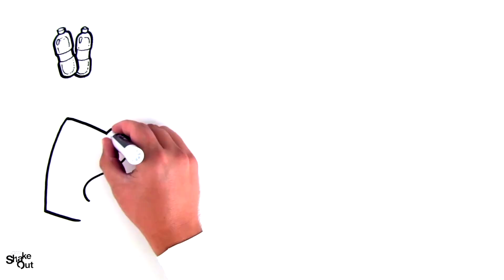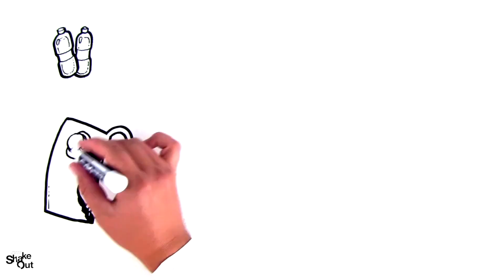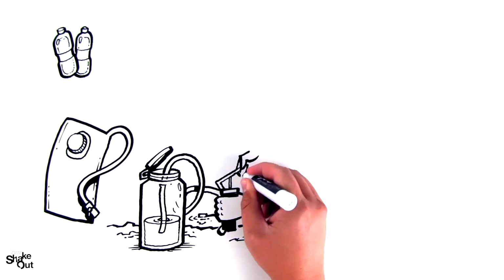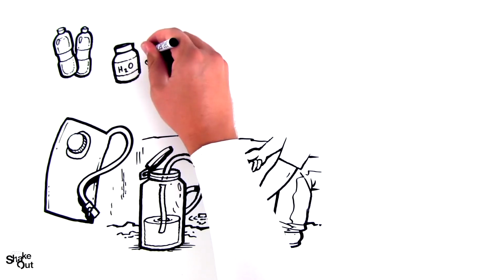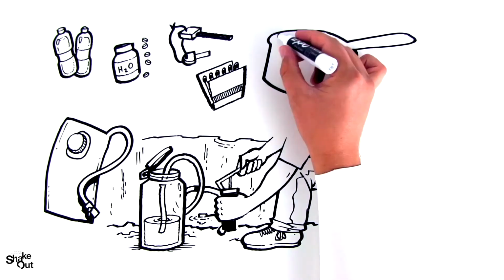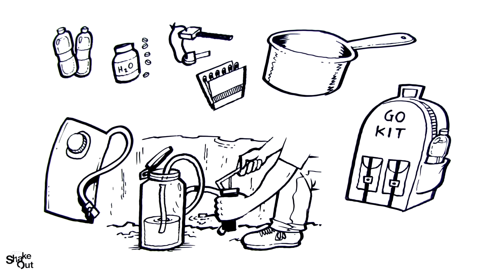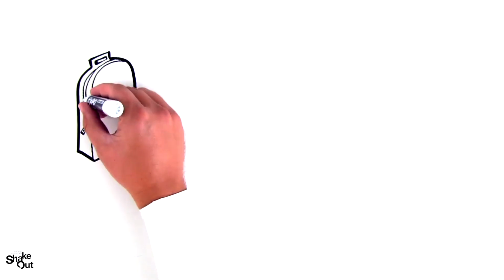There are other options. Carry a collapsible water bladder that can easily be refilled with clean water. Invest in a portable water filter so you can safely drink water you find. There are many water filtration and purification options that are simple and lightweight, including purification tablets. Also, keep a flint striker or matches and a small pot in your Go Kit so you can boil water. Just make sure you have a way to purify water when you make your Go Kit. Clean water is essential to your survival and comfort.